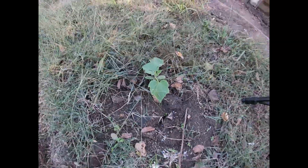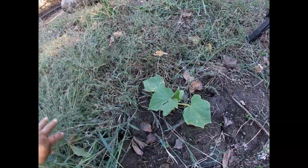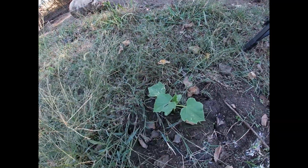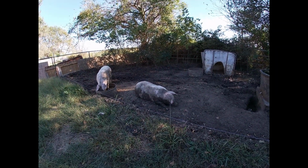So we've got a little, looks like a pumpkin actually, but it might be a squash plant growing right here. We'll have a lot of that once we start.